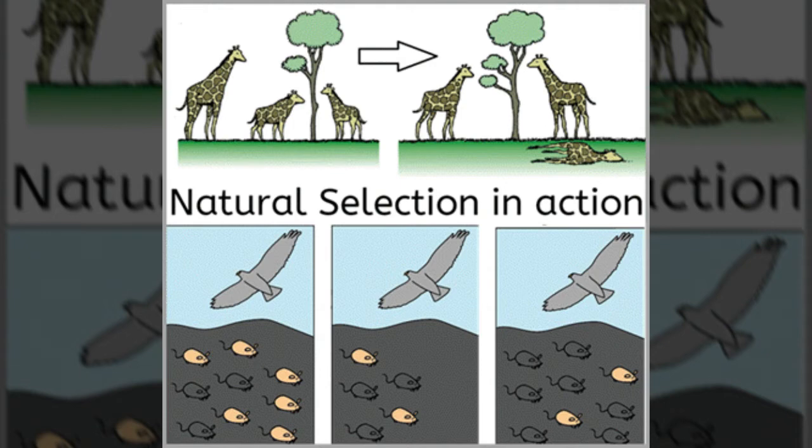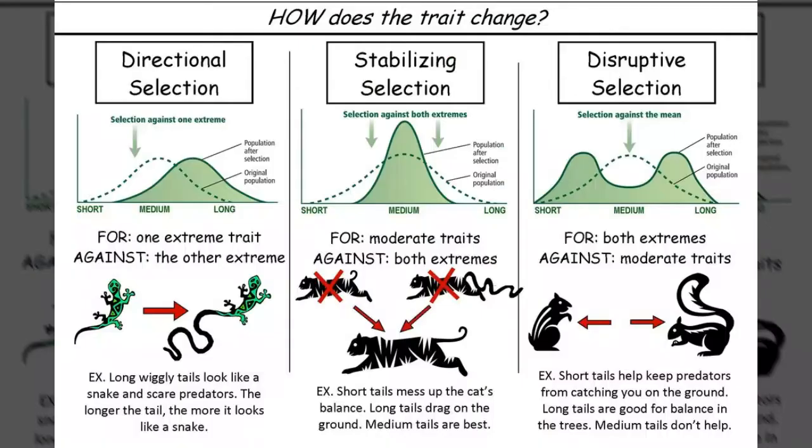The second thing I described was sexual selection, is what I meant to say. Some other selection types are stabilizing selection and disruptive selection, which I'll pull up a picture of here. So these are some other selection types: directional selection, stabilizing selection, and disruptive selection. They're very easy to interpret with a graph, much easier than without.